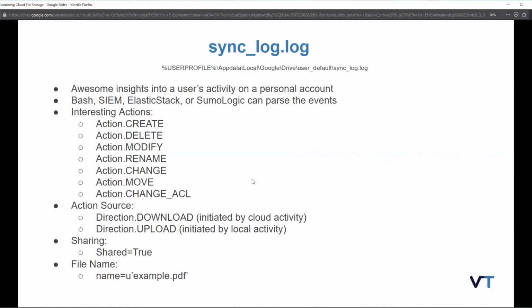Okay, a couple other things. In a name equals, you use a quote, and then you could have an asterisk or a wildcard there and another quote, and you could parse for all the file names within this log file. So pretty powerful to see this.